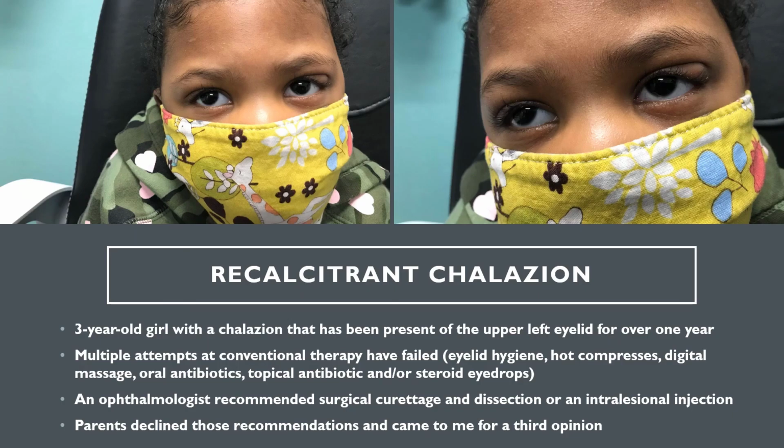Let's pivot quickly. We got about 15, 20 minutes left. Recalcitrant chalazion. Chronic chalazion. Chalazion that don't want to go away, however you want to describe it. Chalazion that's getting on my nerves, okay? This is real. So this little girl came in. This is my textbook prototype. If you don't believe it here, you just walk away.